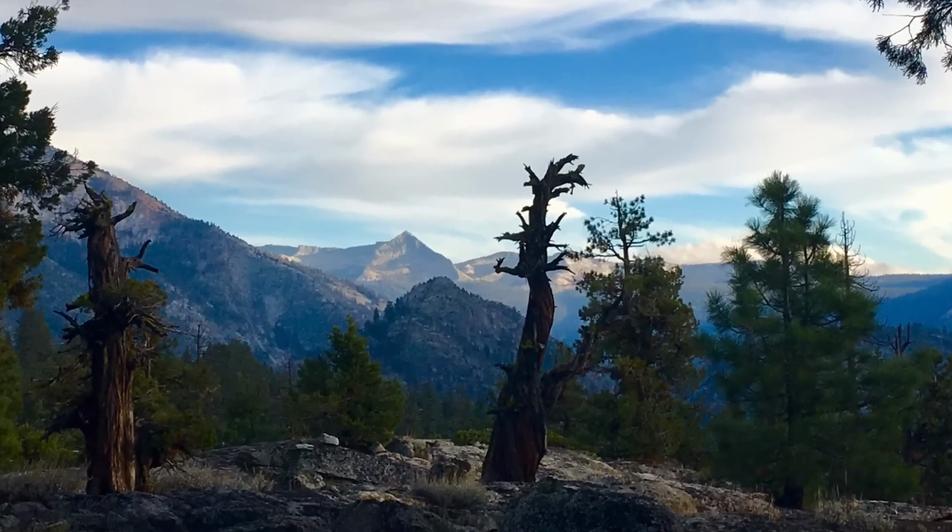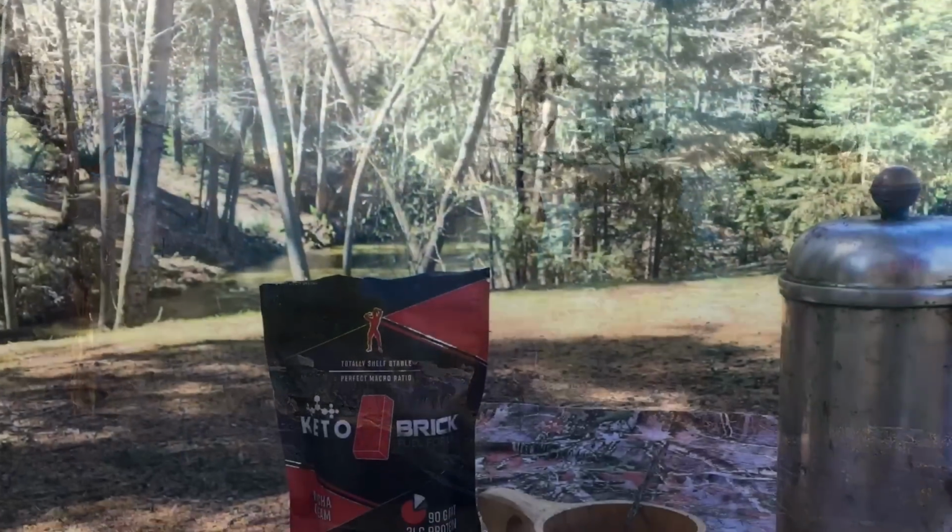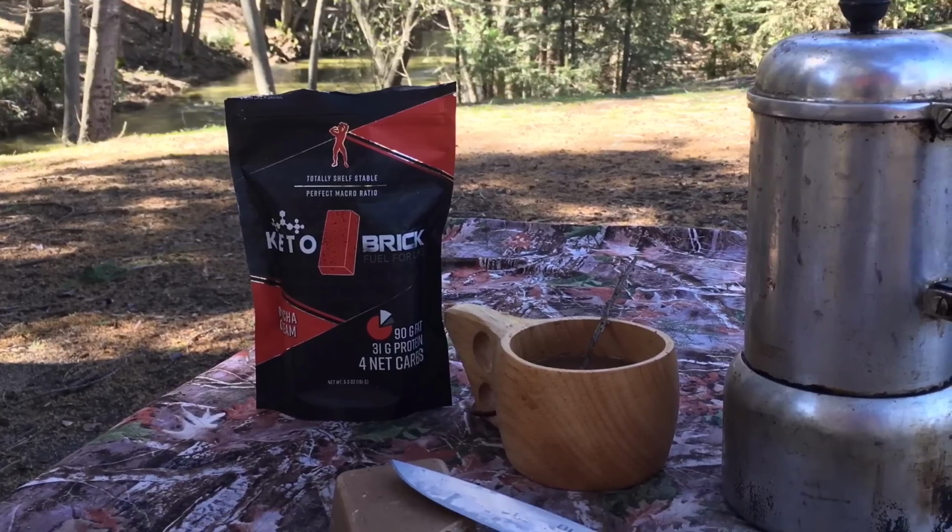So like I said earlier, you don't have to be a bodybuilder to enjoy this. You could be an outdoorsman or outdoorswoman, hiker, backpacker, even just camping. You can have it as a stash in your bags, just in case you run out of food. So like I said, can't stress it enough, highly recommend it.